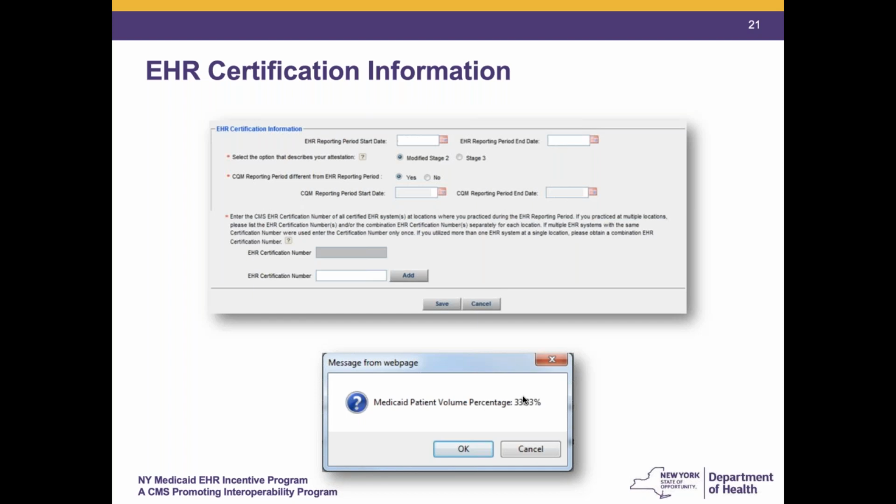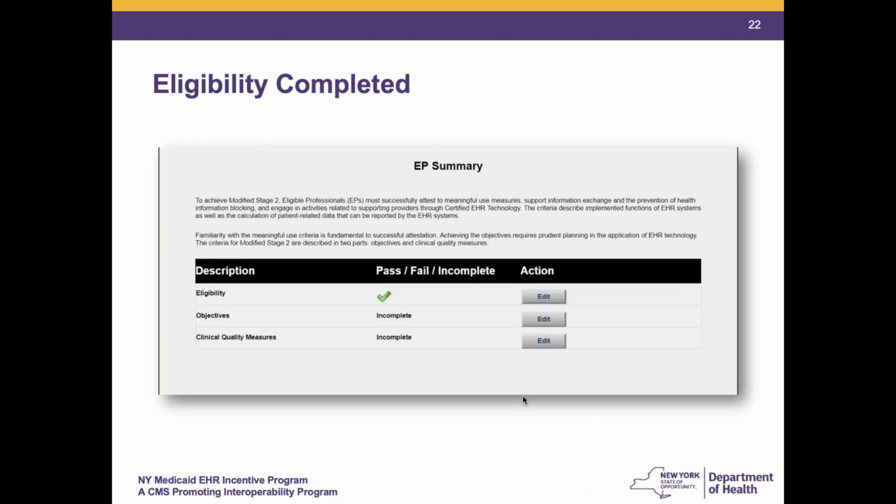Enter the EHR certification number. If using more than one cert, please go to the CHPL website to obtain a single EHR certification number. After clicking Save, a window will display confirming if you have passed the requirements for eligibility. If not, any errors in red text will display at the top of the page. You may remember this screen from earlier. Notice that eligibility now has a green check mark to indicate that that section is complete.